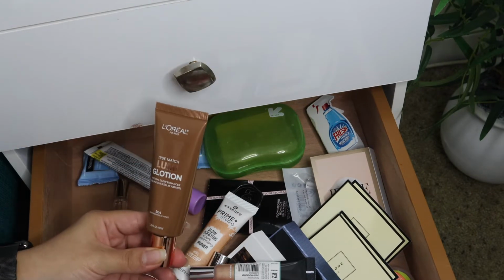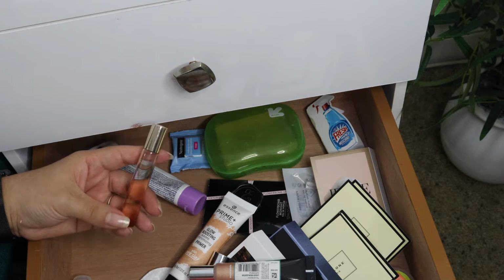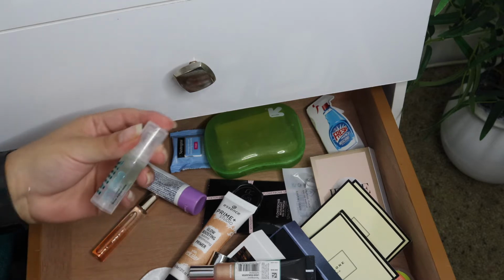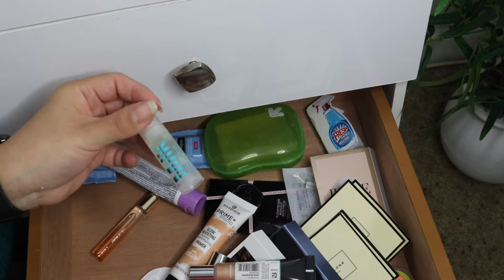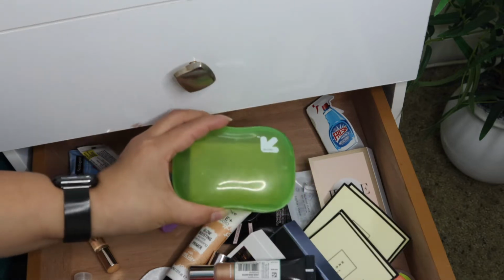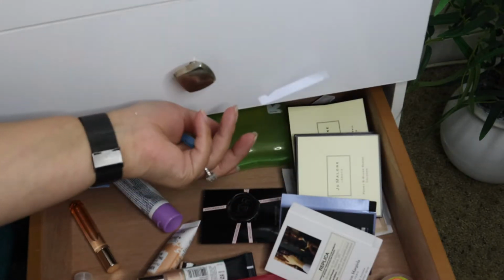The L'Oreal True Match Lumi Glotion in the shade 904. A Flower Beauty Perfume Rollerball in the scent Radiant. A Milk Makeup Hydro Grip Mini, not travel sized, just the mini. I have a soap here. This is the Neutrogena soap. And honestly here I just have my perfume samples that I also get from Sephora.